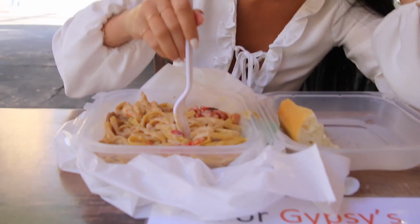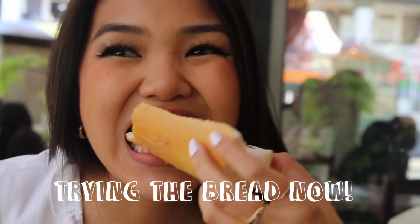Really creamy. It's yummier than I expected. Okay, let me try the chicken. I do agree that the chicken's a bit dry, but because it's so saucy, I don't really mind, because I feel like it'll balance it out anyway. I'd give it a 7 out of 10, especially considering its value, how much food you get. Could use a little bit of toast.